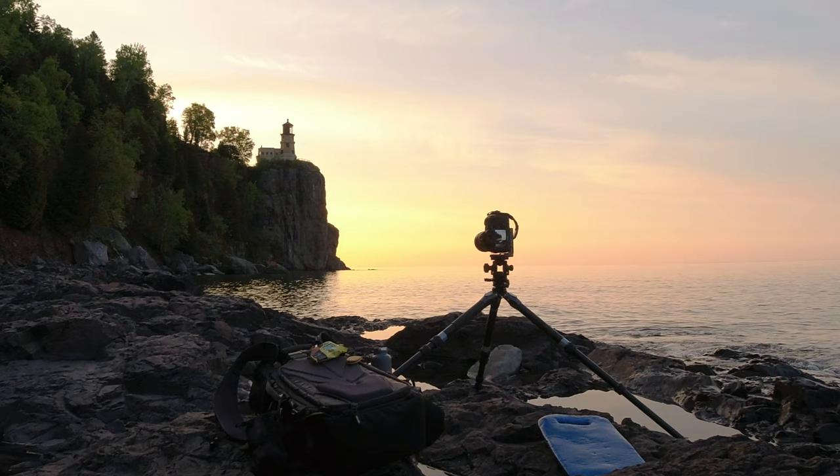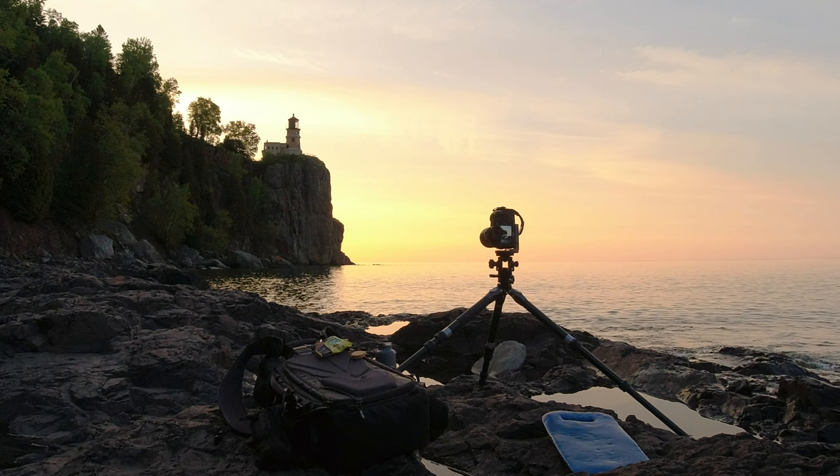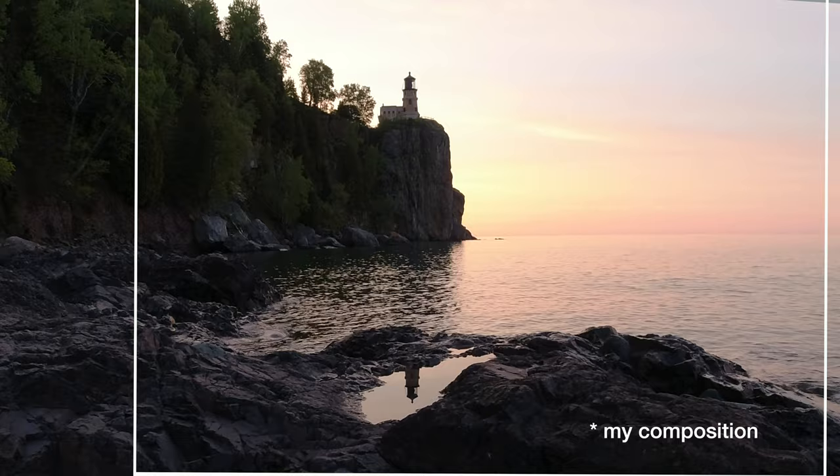But it's chilly. It's 43 degrees here right now, middle of June. And we are at a place called Split Rock Lighthouse. And you can see here that I have a composition set up with these wave pools, some beautiful rocks in the foreground here in this mirror-like pool, and a reflection of the Split Rock Lighthouse.